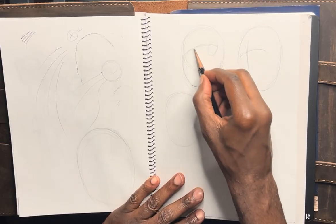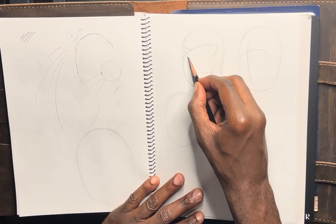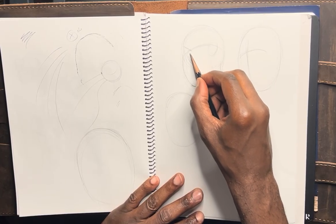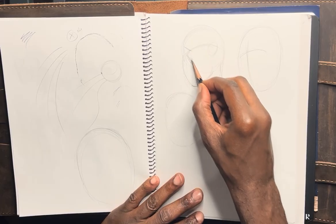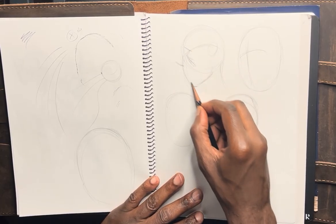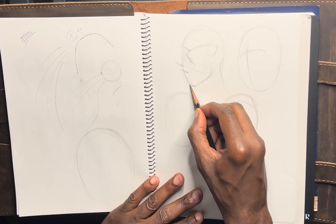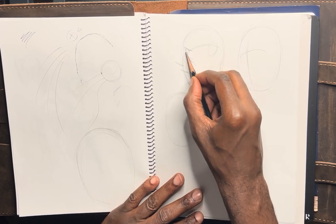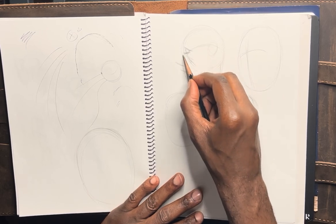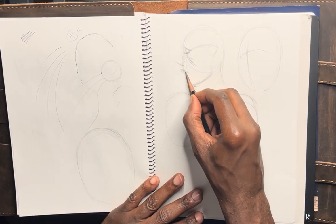Really quickly, I'm going to turn this into, I guess, a female, since that's one of the things I like to draw quite a bit, and I can turn out a drawing of that pretty quickly.